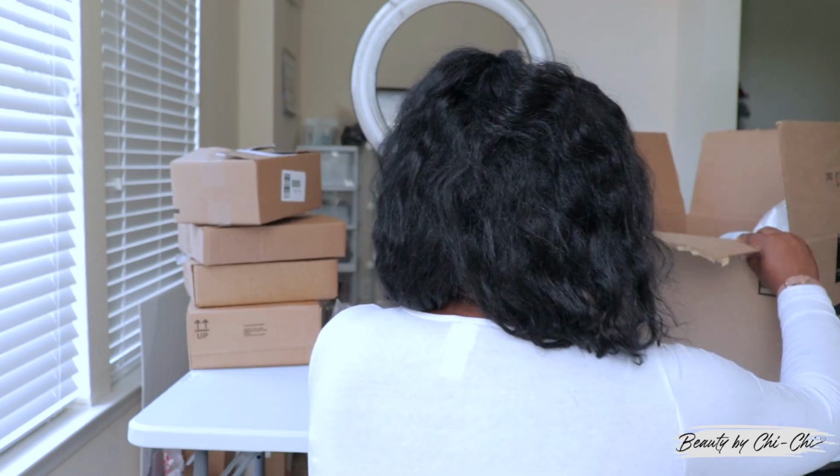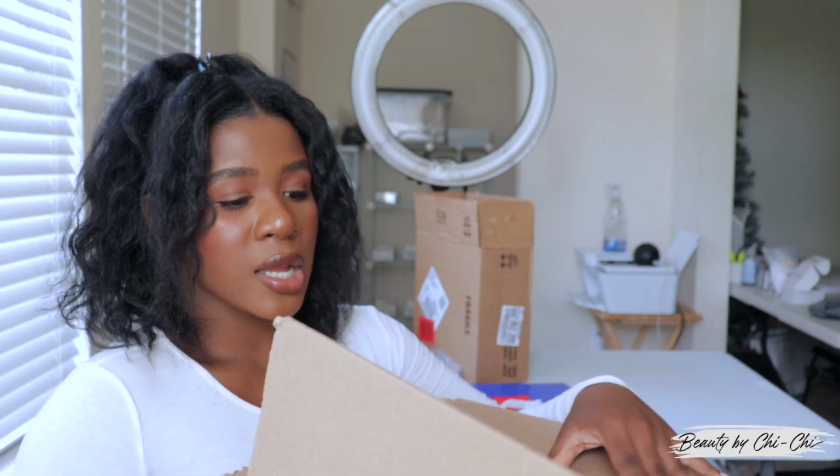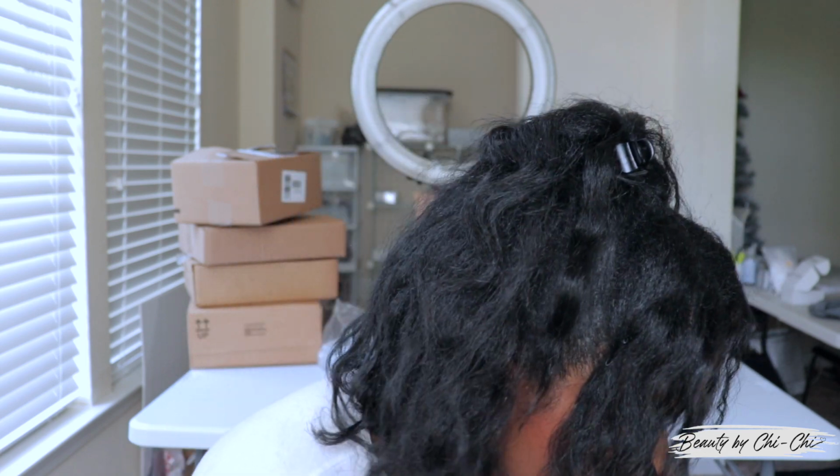So I'm gonna go ahead and grab this big box from Amazon. I have random items in here. Some are from Amazon, but I just threw a bunch in here, you guys, just being honest. So in here, the first item I have is the Easy Life stainless steel measuring spoons.